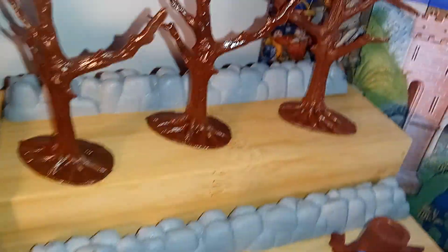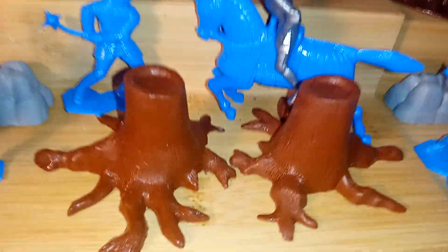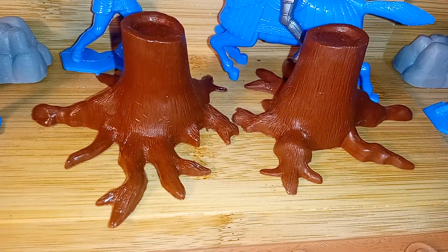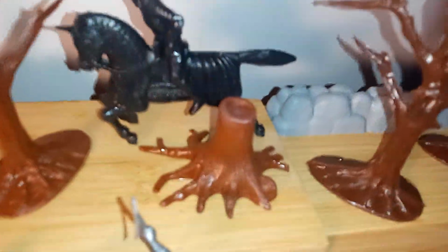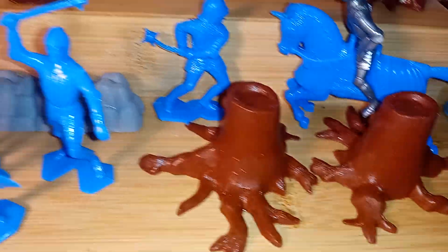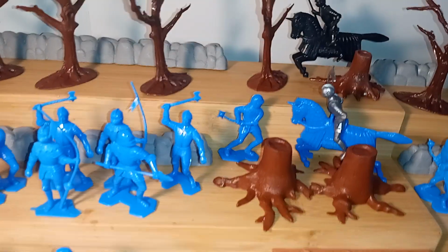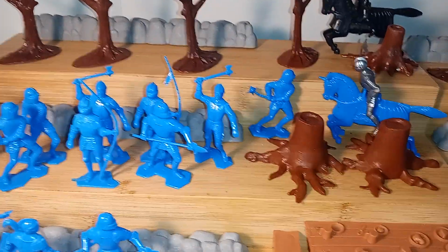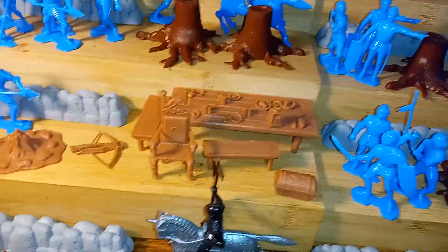a whole bunch of dead trees and tree stumps. Not only do you get the larger tree trunks, but you get the smaller one as well. This one is probably more suited for the playset. These look like redwood trees. Even have the red color. It comes with how many of these brick walls and stone walls? Not Stonewall Jackson. Sorry, I'm stonewalling you. How many? There's 1, 2, 3, 4, 5, 6, 7, 8, 9 of those.